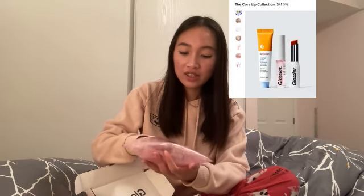I got three things. It was from the Core Lip collection. I love lip products. I know it's kind of weird, especially with COVID and wearing masks, you can't really wear many lip products, but I'm still ordering them. As my lips are a little crusty, I don't have anything on right now, and I want to test these out for you guys.